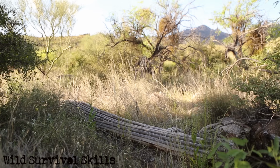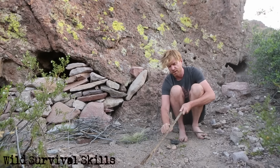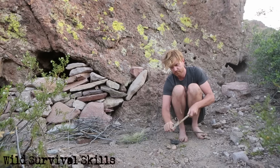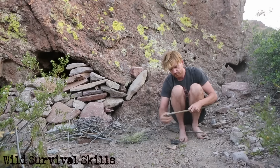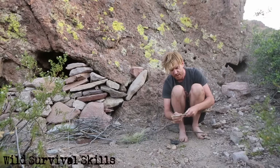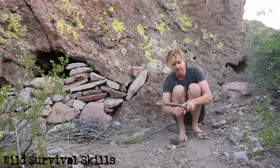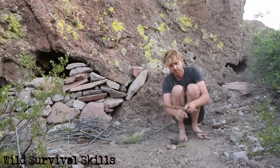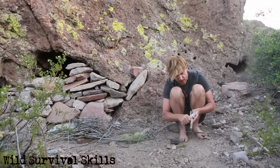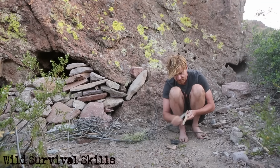Sun's going down, time to get going. What I'm going to do is just flatten out this bigger piece of saguaro, this rib of a saguaro plant. It's going to be my fireboard. As I'm carving, I'm just kind of feeling it, just finding a spot that feels like it's nice and solid, not rotten or anything like that. This whole thing's pretty good, and I don't need this much. Okay, I'm going to square it off so it's just flat on top, 90-degree edge on the side, flat on bottom.